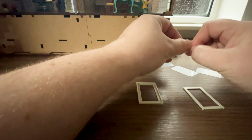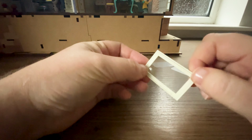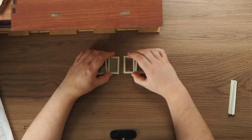So you need to do this 4 times, which is basically you peel off the film, and then pop it in the encasement there, and then pop that one there as well. Now you can put a little bit of glue on these, but I'd rather not, because it's quite sturdy anyway, because it's moulded together. So that's the first one. Now you need to do that again 3 more times. So there we have it, we've got our 4 window sashes.